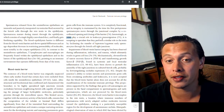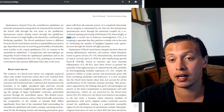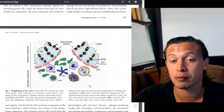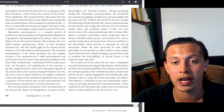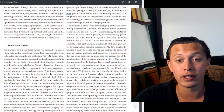There is a hypothesis that these JAMs are playing a role in helping these leptotene, zygotene, early spermatocytes through these cell junctions. So these cells might be using JAMs to help them squeeze through these tight junctions. This is not proven yet.